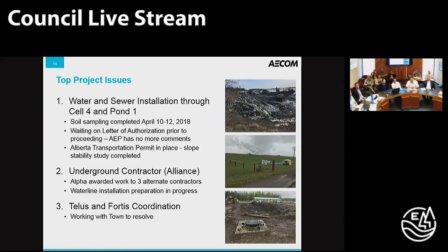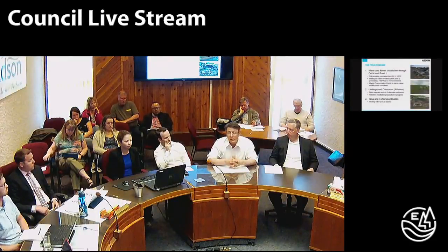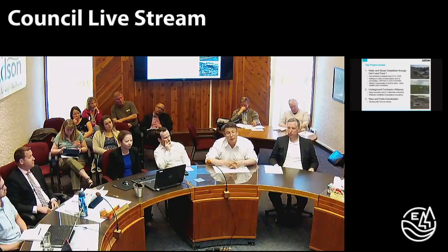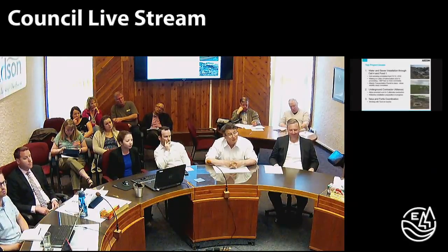So I've been working with engineering and Fortis, and what we're proposing to do is to have Fortis make the modifications from the property line to the last pole that needs to be relocated at the truck fills, and have TELUS's cable installed at the same time. So we're working to resolve that one, but it means some additional costs to achieve that. However, Fortis and TELUS are now on the same page and prepared to do what we originally planned with that modification. Hopefully that made sense.